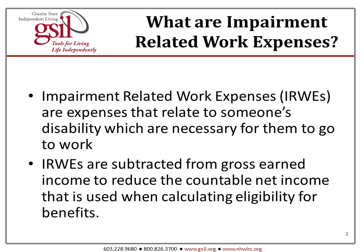What are impairment-related work expenses? Impairment-related work expenses, or IRWEs, are expenses that relate to someone's disability which are necessary for them to go to work. IRWEs are subtracted from gross earned income to reduce the countable net income that is used when calculating eligibility for benefits.